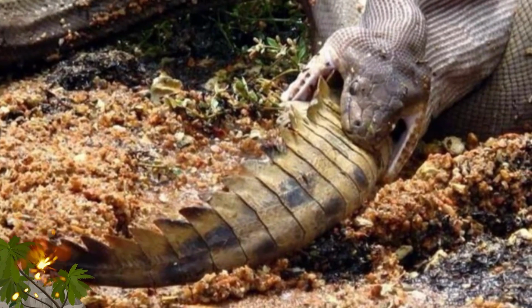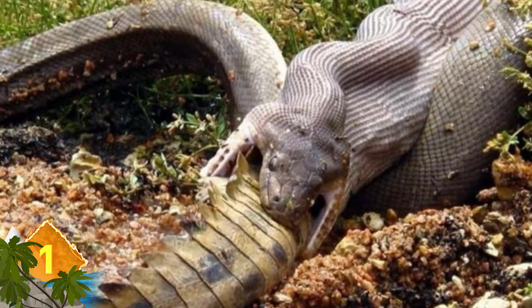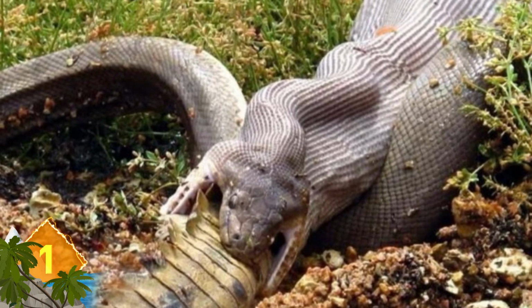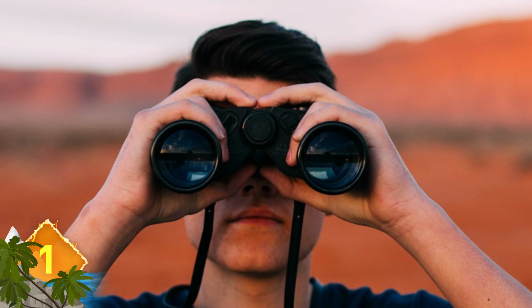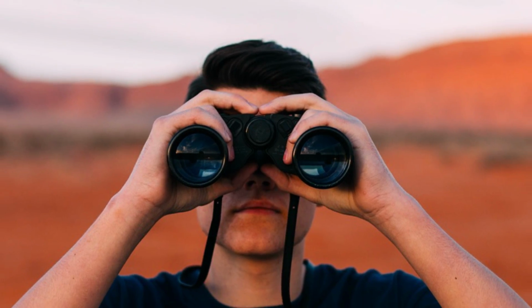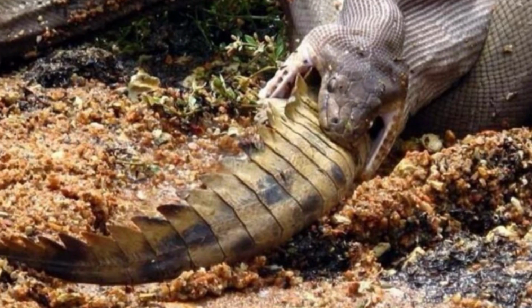Tumble Down Under. This 10-foot python entertained bystanders as it constricted a croc to death and then enjoyed it for a nice meal. Now that led some observers to wonder if that's what the snake meant when it said it was having a friend for lunch. This happened in Australia, but it was definitely not a good day for that croc.